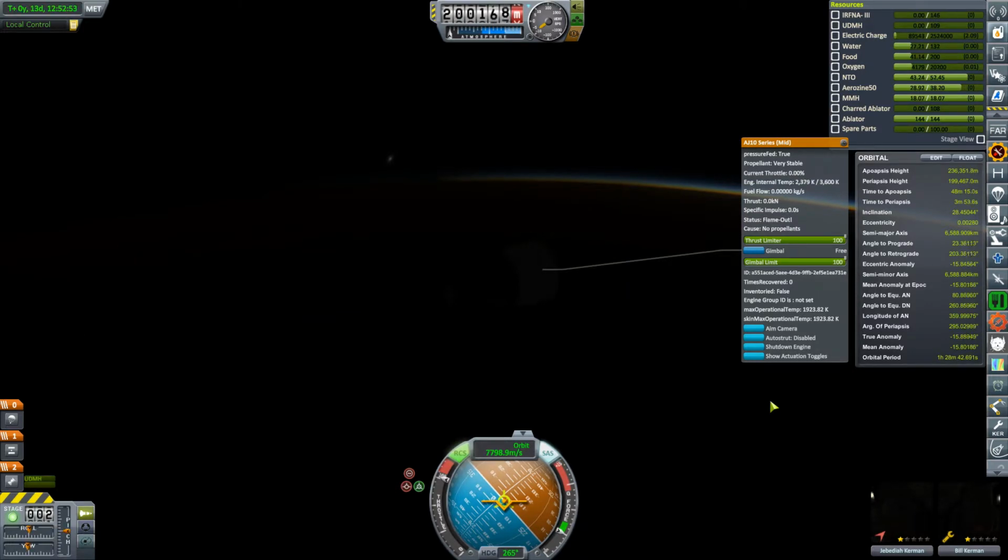Oh dear. Oh, sorry Jeb. Sorry Bill, you're stuck in orbit. Yeah, I didn't actually fill the tank up as much as I did with Luna, with Gemini 6 here. Oh dear.